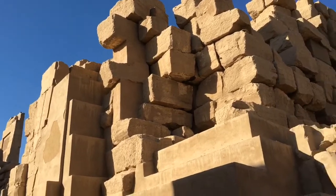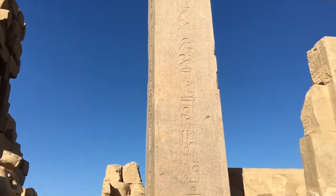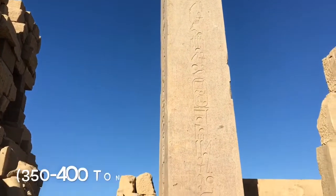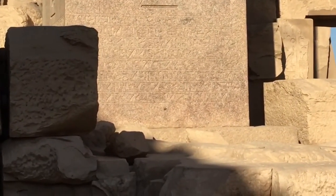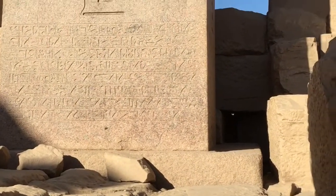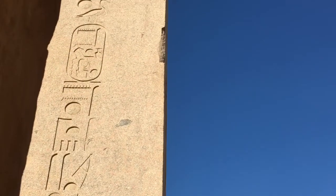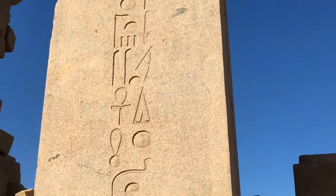So we've just passed the first obelisk and we're at the second one now, and this is the largest standing obelisk in the world, weighing 300 to 400 tons, and the base has been perfectly placed, which is actually almost impossible to do. You can see how the sides are perfectly straight, and that's granite, one of the hardest stones there is.